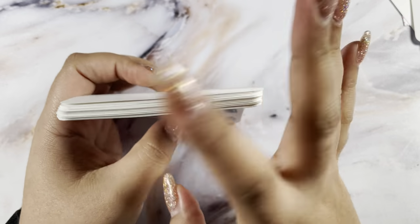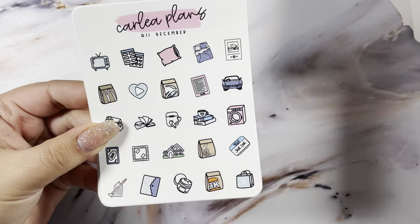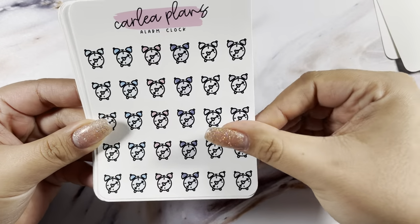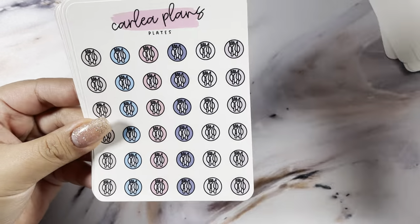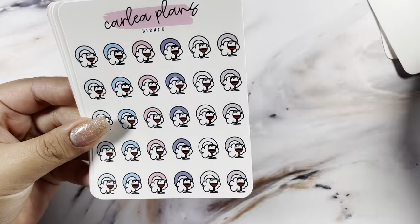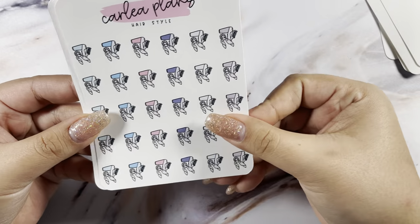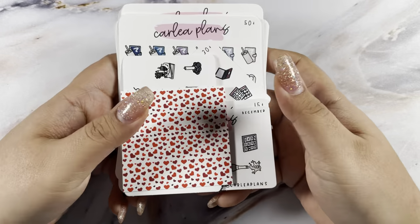So into my order, this is all of the December colorway. So I did get the bestseller sheets. So this is Q3, Q2, and Q1. Then I have the televisions, the ear pods, messy beds, cameras, alarm clocks, backpacks, laundry detergent, sticker sheets, hearts, plates, bathtubs, open rings planner, cleaning supplies, dishes, shopping carts, fast food drinks, coffee and planning, spilled polish, hairstyle, and sleepover. So that is everything I picked up from Carly Plans.